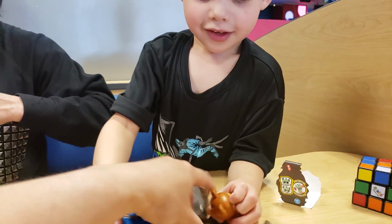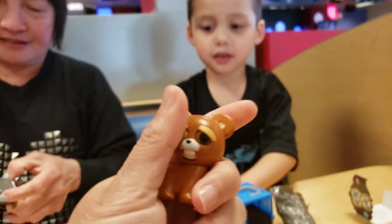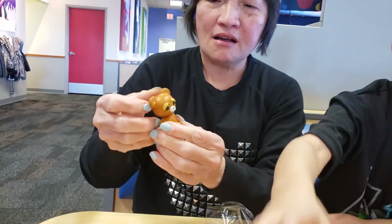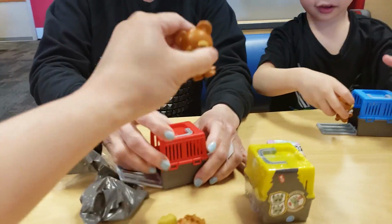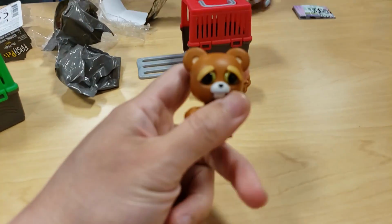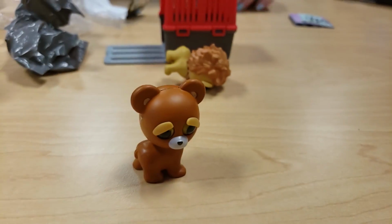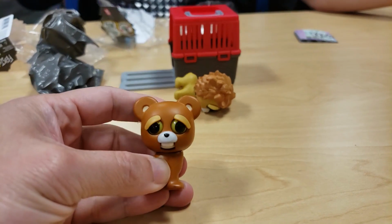Let me see. Okay, let me see first. Let me check. No, let me see. I'll give it to you. Aw, that is... hold on. The same? Oh, you got the same. Oh, no, it's the same doggy. The twin. Right. We got twinsies now. So, I thought different things would yield a different pet. I was wrong. So, that is so cute.